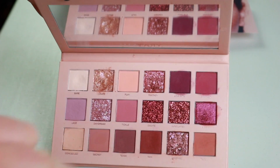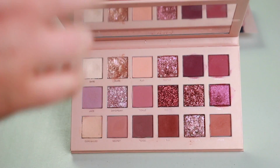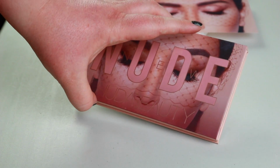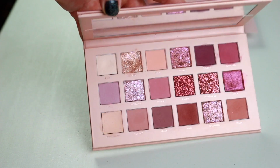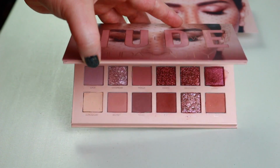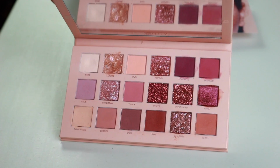So it's kind of like, all right, so I can't really use those. These glittery shades can be a little bit difficult to work with sometimes, which kind of sucks. The matte shades are fine, but I actually like the Mercury Retrograde palette way more than this one. Also, they do have that little concealer shade in here, which I did use for a little bit, but I really just don't see a difference. I don't know, it doesn't really do anything for me too much. But overall, beautiful color story, but I never reach for it.